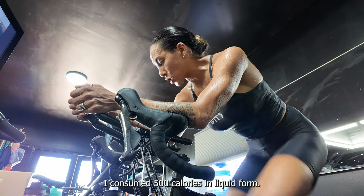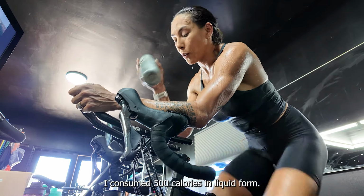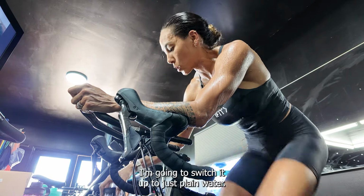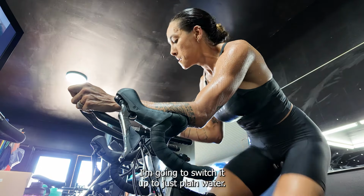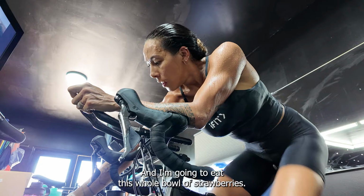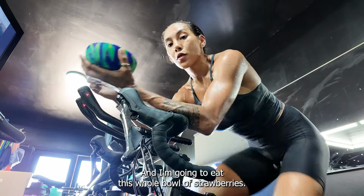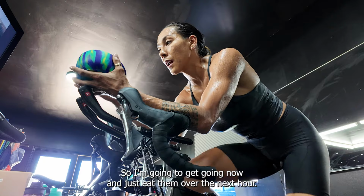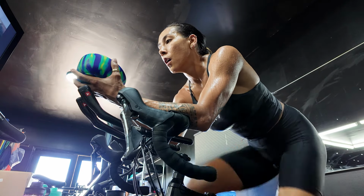I consumed 500 calories in liquid form, and now my water bottle's empty. I'm gonna switch it up for just plain water, and I'm gonna eat this whole bowl of strawberries. Pretty pumped about that. So I'm gonna get going now and just eat them over the next hour.